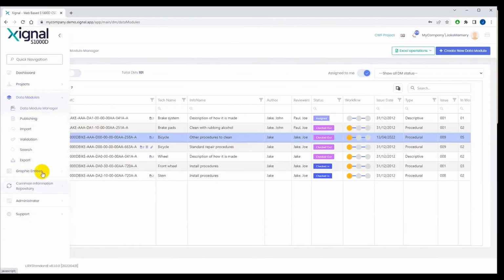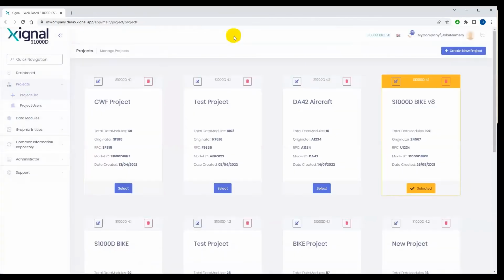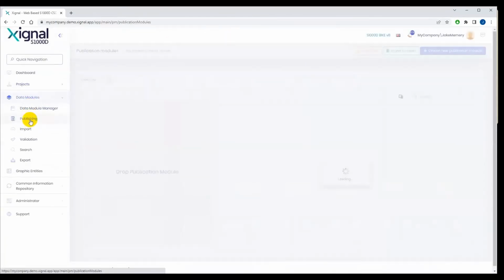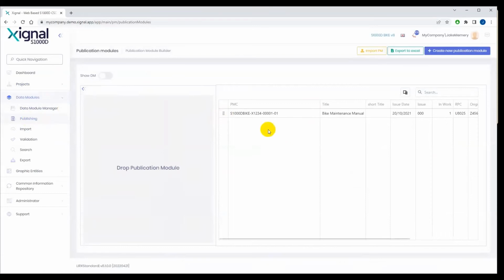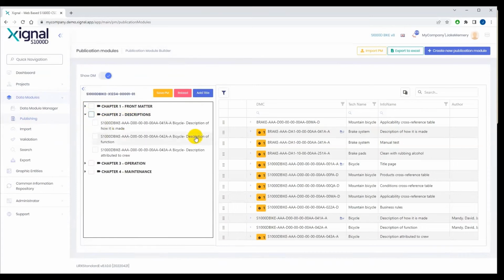Obviously, we've got plenty of other functionality in here as well. Publishing, for example. So if I just switch project for one second to this one here, and then come down to publishing, we can see that we've got a publication module builder as well. So if I drag in this publication module, we can use a nice interface to start creating publication modules, drag and drop data modules into the publication module, and then we can simply PDF from within the environment as well, which all happens in the background, and lets us know when the PDF's ready.